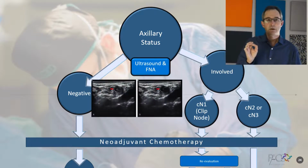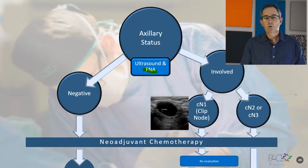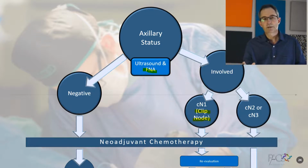If we see a node that is abnormal in the axilla, we will do a fine needle aspiration to confirm that. If it's clearly pathological, I'm going to accept that. But if we're unsure, if it just has a thickened cortex or a nodular cortex, then we'll do an FNA. And we will always clip or put some marker in that node that seems to be pathological. If the patient has multiple nodes, we're not going to put markers in. It's usually the patient that has one or two nodes that look suspicious or that are positive on FNA. We will mark those nodes.